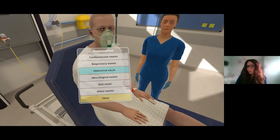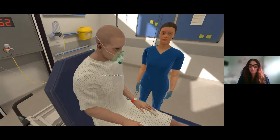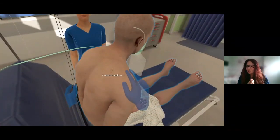Next thing you're going to want to do, assess George. So in terms of your examination menu, first thing to note, not in any particular A to E order, they decide where they want to start. I'm not going to stick to any order. I'm just going to show you a couple of things. But everything you would normally do, you can do in here. And hopefully you can hear these chest sounds. So you can hear the chest sounds, the heart sounds. You can look at the pupils.